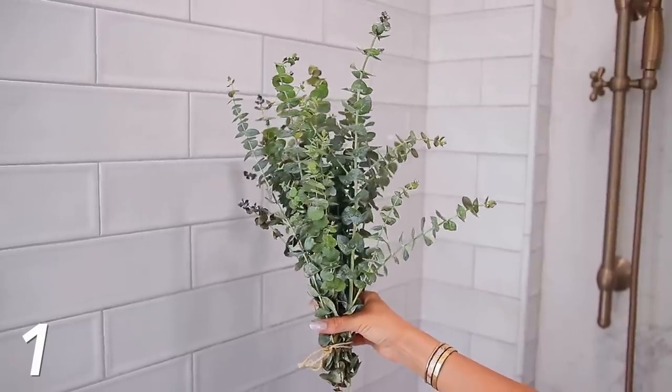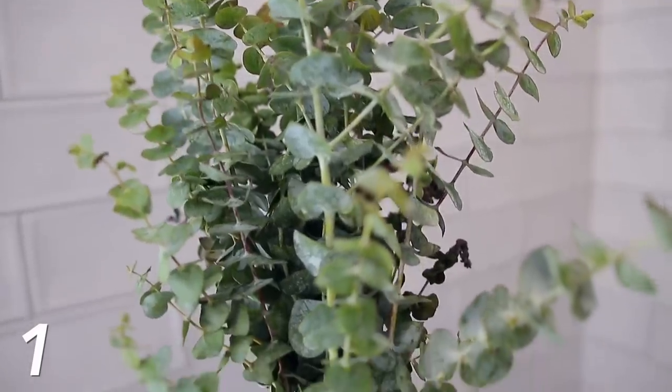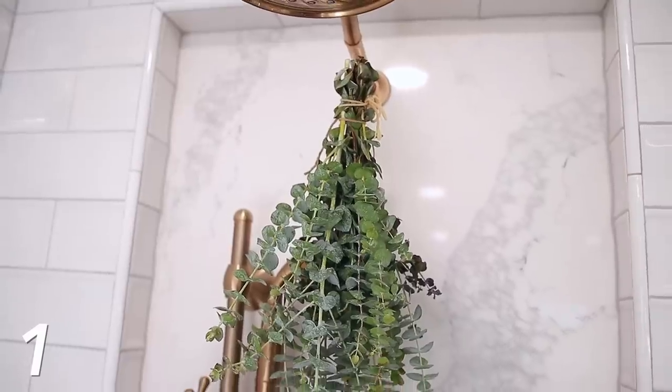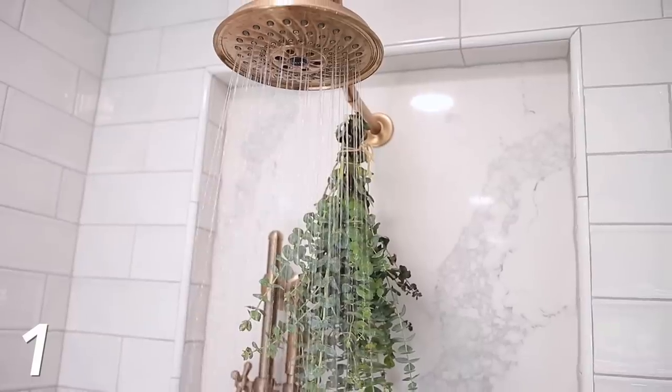So in my quest of finding this, I also discovered another option, and I decided to give that a go. That's actually getting real fresh eucalyptus sprigs that you put in your shower. When you're taking a shower, again, it steams up and it's this fresh scent, coming from the real plant. The ones I've been purchasing are, again, a great price. It's from Etsy. I'll link it down below.